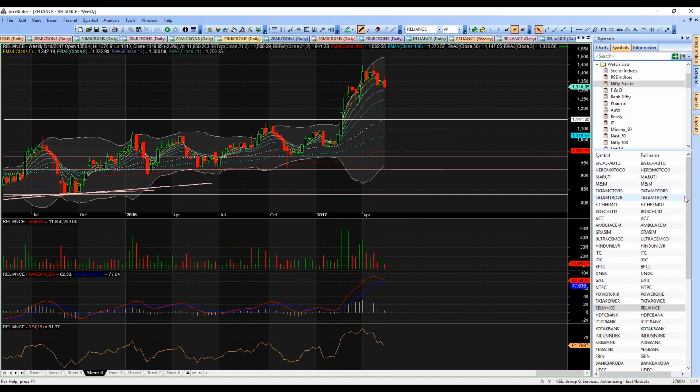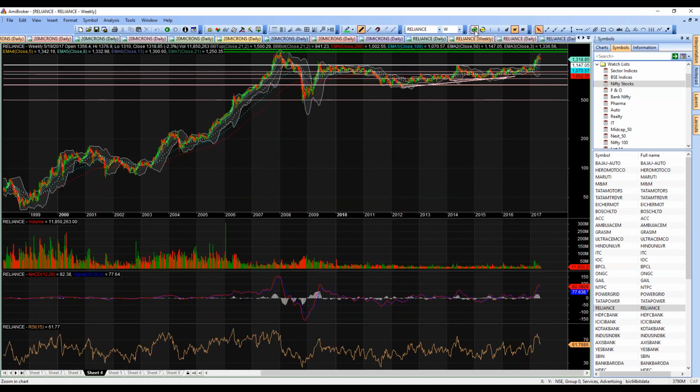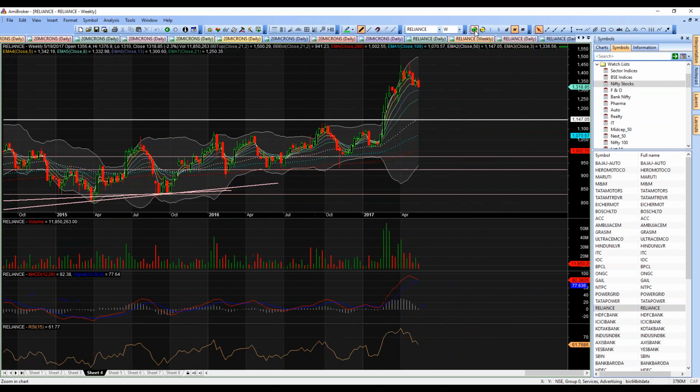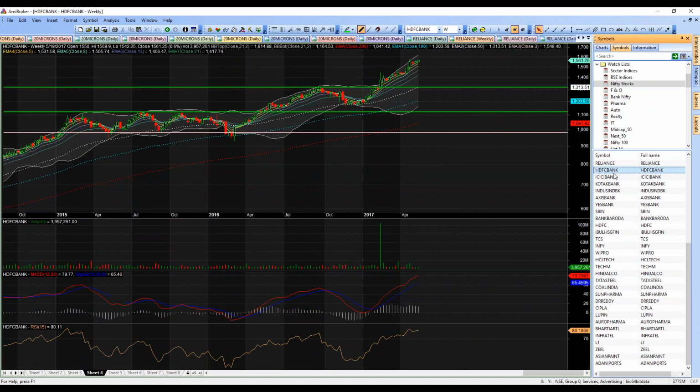All right, so that's Reliance. Lifetime high at around 1600, 1650. That is what one wants to sort of wait for, see how it behaves there, and then take a call on what next. All right, so that's all the energy pack. Now let's get into the banks.